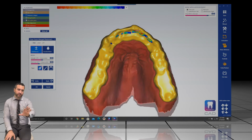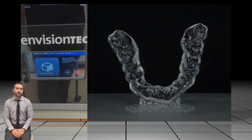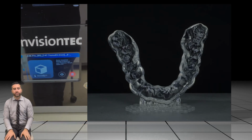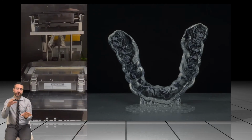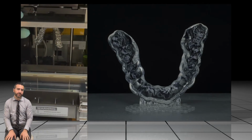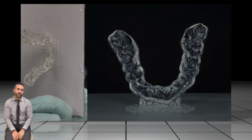You could work out the appliance design in any software, whether it's exocad, 3Shape, PlanCAD Premium, CEREC, InLab, whatever you want to design it with, but then you could have the option of milling that file or 3D printing that file. In this case, we're 3D printing it. This particular printer is called the D4K Pro by EnvisionTech.